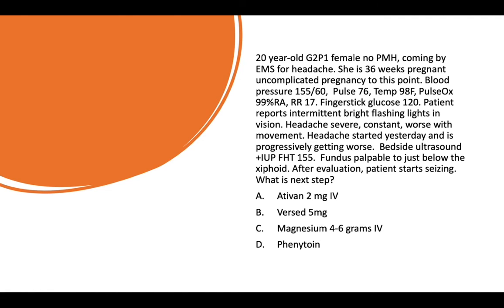Then I'm going to start a large amount of magnesium. So I'm going to give the 4 to 6 grams of magnesium IV. These patients require a lot of mag to stop their seizures and to keep them from having repeat seizures. So in order to do that, you're going to be monitoring them for signs of hypermagnesemia.